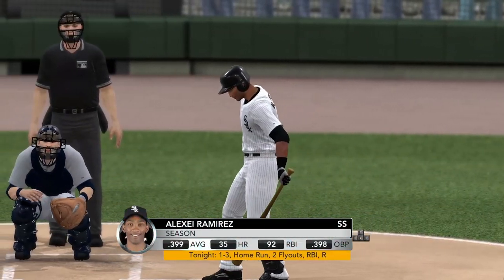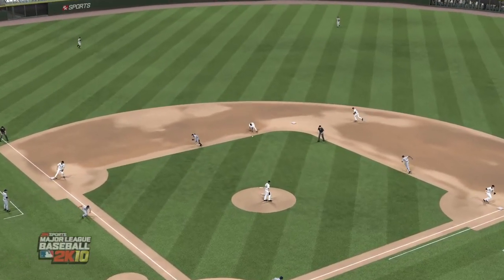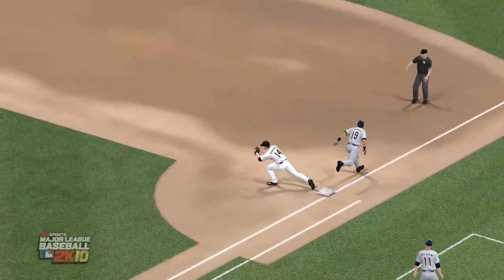And it's Alexei Ramirez now to lead it off. He homered earlier in the ballgame. Well, a pitcher's best friend is the defense, and boy, he made some tremendous plays, a couple great plays in this one.